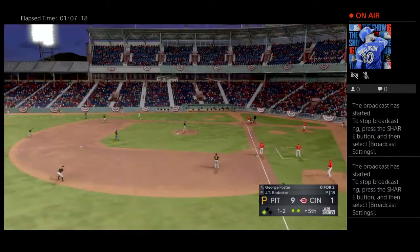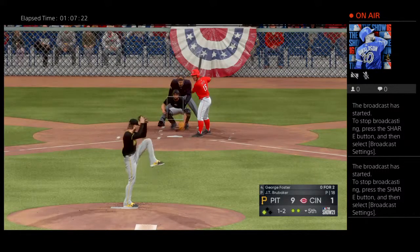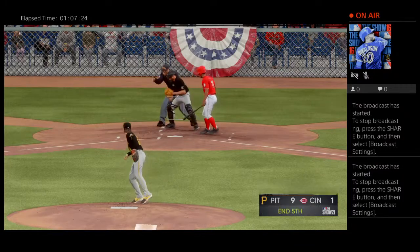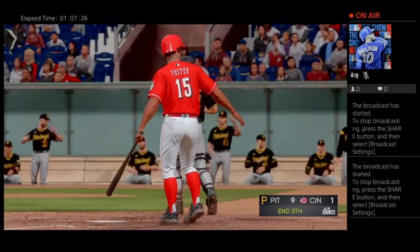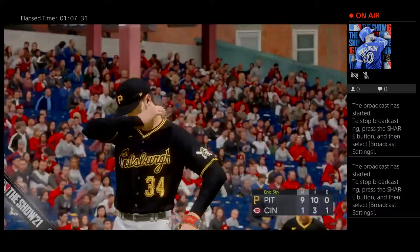Down to 1-2 now. Has a look, now the pitch. Got him. So he's down on strikes for the second time here tonight. One left for Cincinnati. They trail big. It's 9-1.